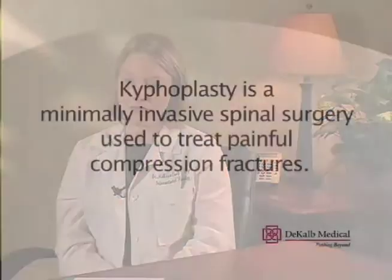Traditionally, compression fractures were treated conservatively. The patient would be put in a brace, and they would wear that for some time, as the pain typically takes about 3 to 6 months to resolve.